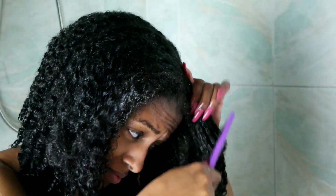Like I said, this conditioner and this line is pretty good with cleaning and conditioning, so it makes your hair really soft. You don't really need that much effort when detangling, but because my hair came straight from the mini twists, and I didn't comb it or do anything to it, it was a little more tough to detangle this time around. But any other time, coming from a wash ago, it's super easy.